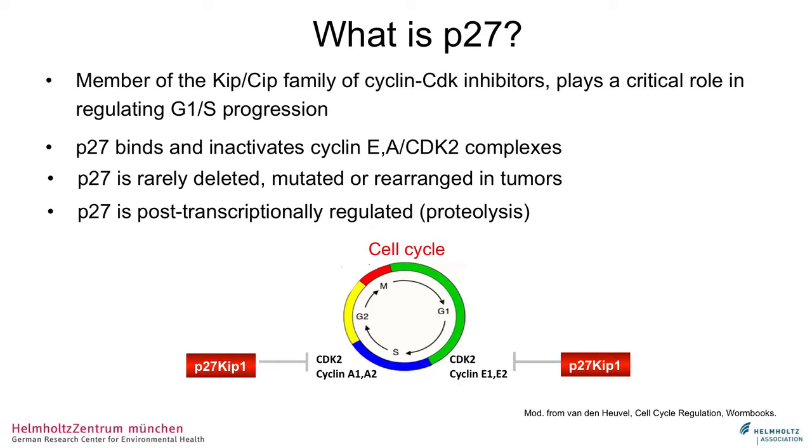A few words about P27: as already indicated, it is a member of a family of cyclin-Cdk inhibitors, and it mainly binds, as you can see here below, to these complexes, cyclin E-CDK2 or cyclin A-CDK2. It mainly regulates the transition from the G1 to the S phase of the cell cycle. When P27 binds to these complexes, they are inhibited, and so the cell cycle stops in G1.